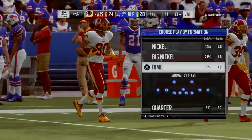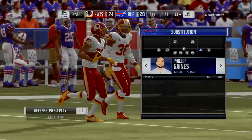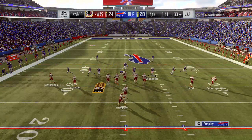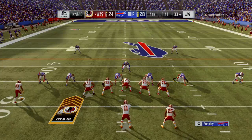A look at Washington as they come onto the field. And last time wasn't pretty. One play and an interception. We'll see if they can do better. I want to see if they want to go ahead and throw the ball again now on this drive after what happened on the last one. Throw it on the first play. Give the quarterback some confidence. See what happens.